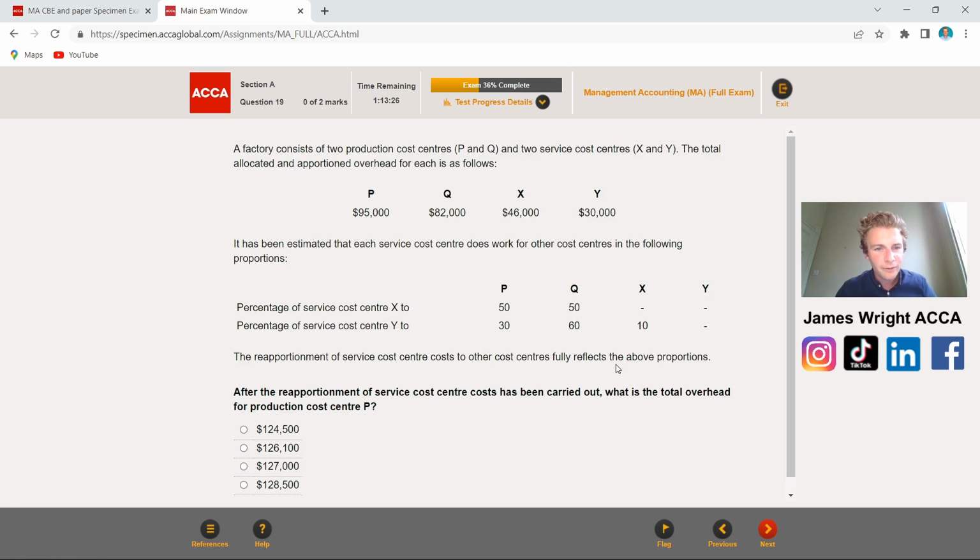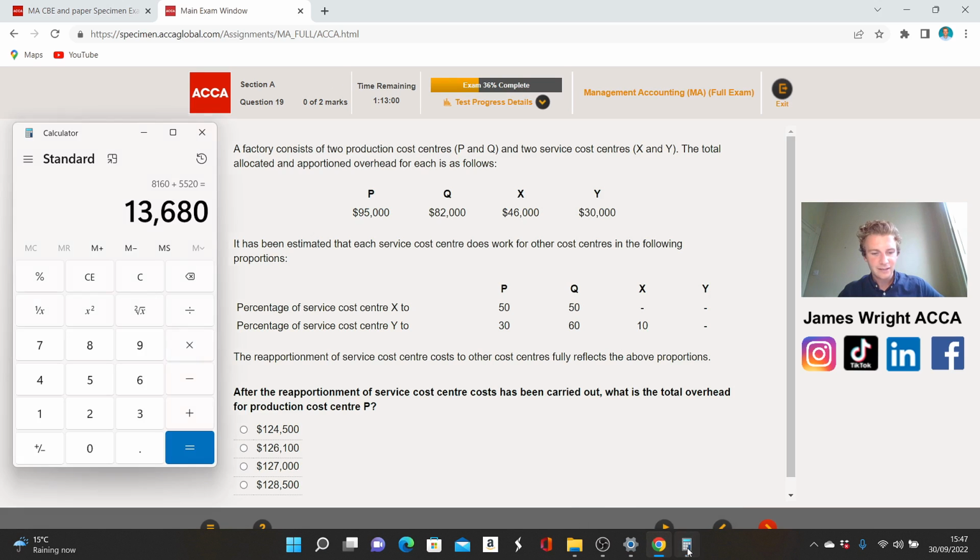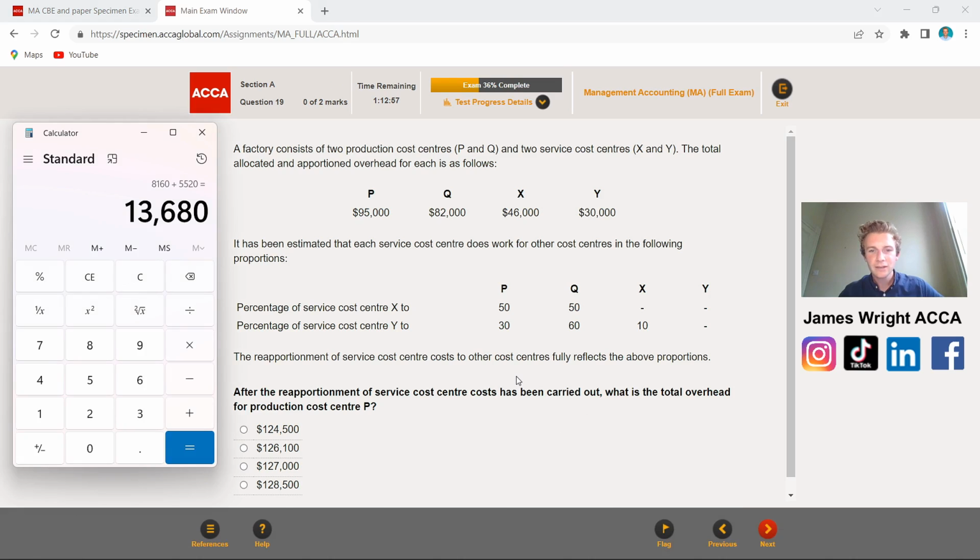Oh, hang on, there's a bit more. The reapportionment of the cost centre cost to other cost centres fully reflects the above proportions. It's been estimated that each service cost does work for other cost centres. Oh, okay, that's why. So they overlap with one another, and hence this is why we're actually having to percentage and change it. So let's have a look then. We're going to have to get the calculator out for this, and we'll just work it through bit by bit.